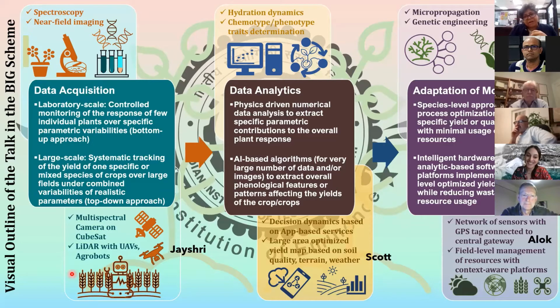And then Scott talked about soil and emission, again very large-area optimization. And then Yashwanti talked about small-scale, laboratory-scale hydration and phenotype trait determination. And obviously it is intricately linked to the data, how she analyzes that to understand the genetic pathways, the proteins that she is trying to access.